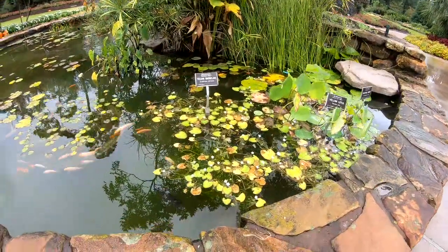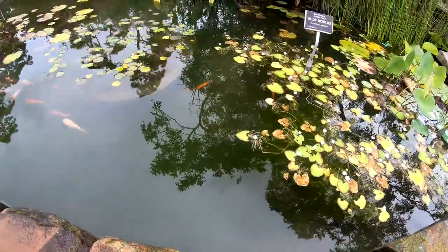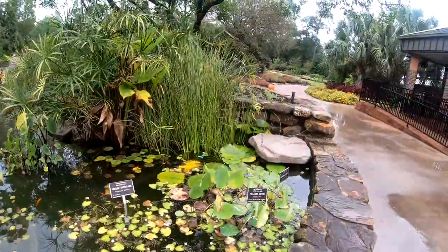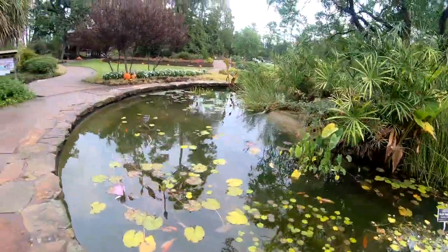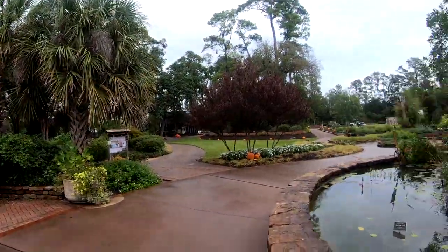The cool, look at the koi all in there. Y'all see them? Look at the koi. So everything looks so beautiful, and it's a lot of flowers. They have it decorated for the fall already.